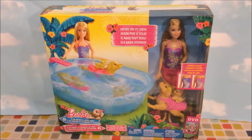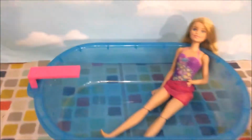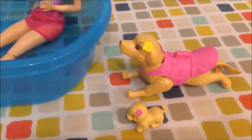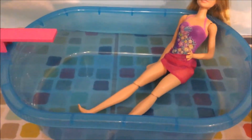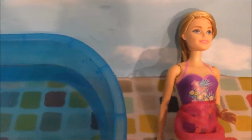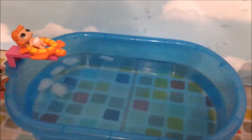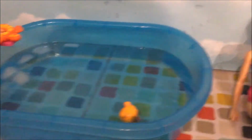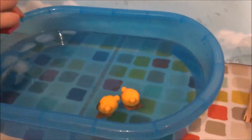Okay, let's open this up quick before all these guys go crazy. Okay, guys, look at this. I even got a diving board. And we have our next pups that Isla decided to call this one Sparky. And look, they're already waiting, very patiently, I might add, to get into this pool. Let's get going, because we have a lineup of LOL dolls. It's time. All right, we have our water in here. And we gotta see if our puppy's going to swim. What are you doing? We're not ready yet. Oh my goodness, we already have LOLs jumping in. Hold on, we gotta see our puppy do it first.